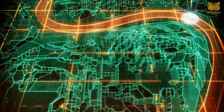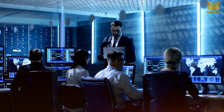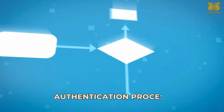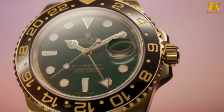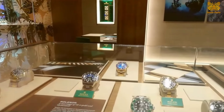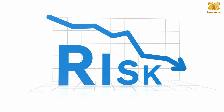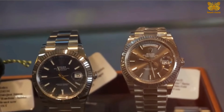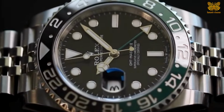Our investigation has uncovered three primary methods. First, there's the authentication process. Imagine this scenario. You purchase a Rolex, then list it for sale locally. The buyer, seeking peace of mind, takes it to the very same dealer for authentication. In that moment, your resale is exposed. This risk extends to future servicing as well. To mitigate this, savvy sellers often ensure their watches end up far from their original point of purchase.